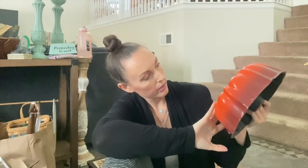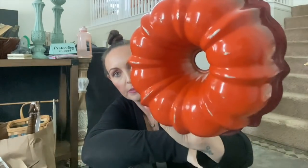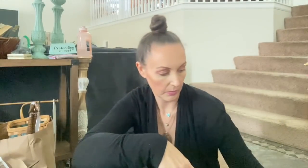And this one I found for $4.99. All of this stuff is from Savers. And this one was $1.99. Now this one doesn't have any Nordic Ware markings on it, but I love the wear on the bottom. Somebody loved it, somebody used it. Love that one.